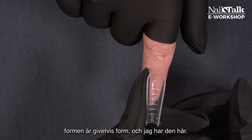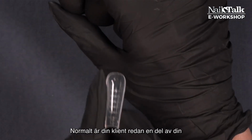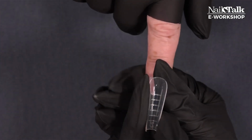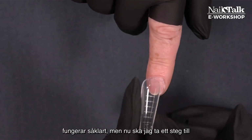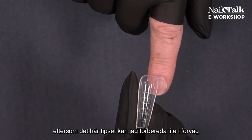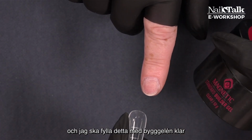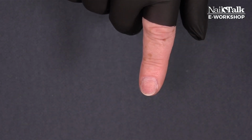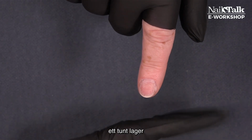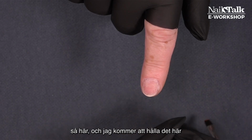Well, I have the shape it form, of course, and I have it right here. Normally, your client is already part of your work, but now I'm going to do another step, because this tip I can prepare a little bit upfront. And I'm going to fill this with the builder gel clear. A thin layer. Like this, and I will hold it right here.